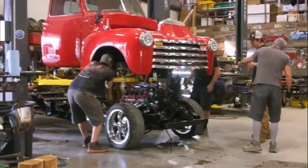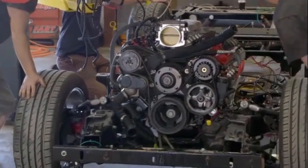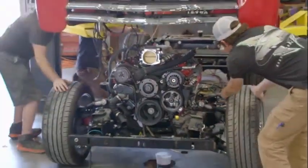So basically, we're gonna take all the bones of this thing, put them on the new frame, get everything fitting good, disassemble it, powder coat it, put it all back together. Can we roll the chassis out and then we'll just set it back on the ground so we get started? That's probably a good idea, Chadwick.